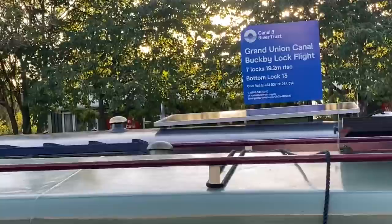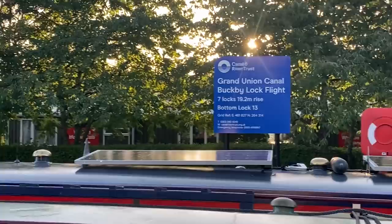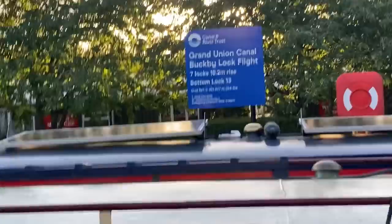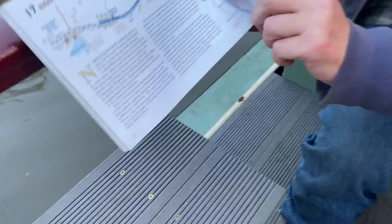The Buckby Lock flight. 7 locks, 19.2 metres. Wow. Felt it, you know. Right, whereabouts are we? We're just here. Yep. Next to the M1. So if we can carry on a mile. Yep.